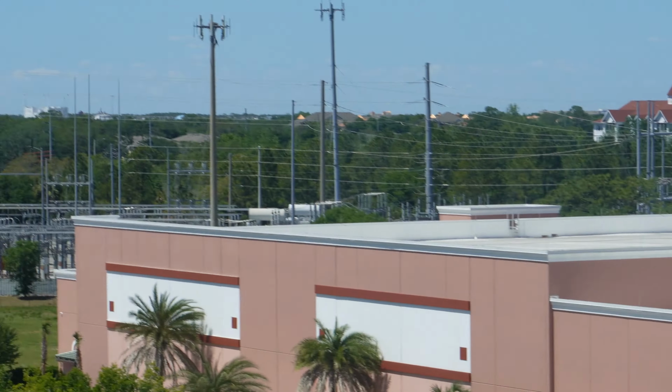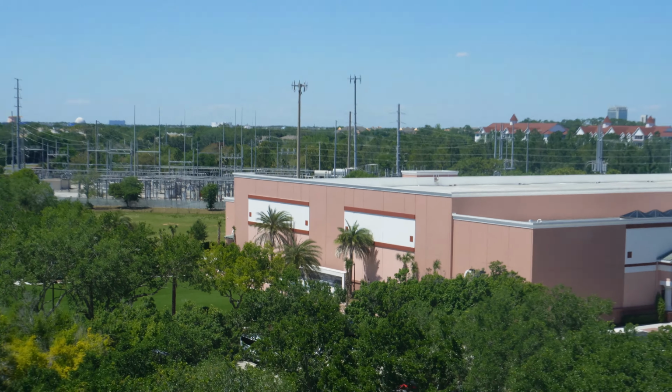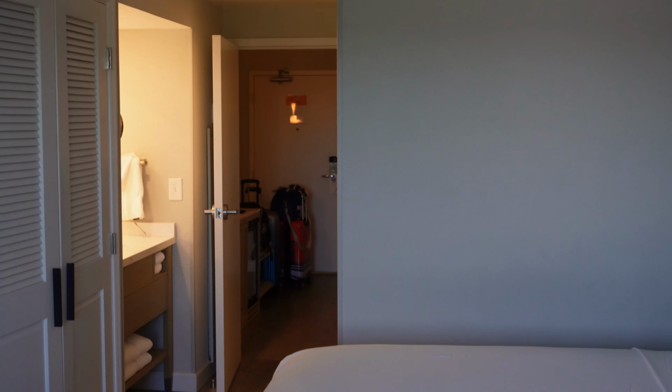So it was a lot of stuff when we were driving up here, but it is pretty trafficy. It's spring break time, so that is the room where we'll be staying for the next couple nights for Tiki A Go Go. Lovely.